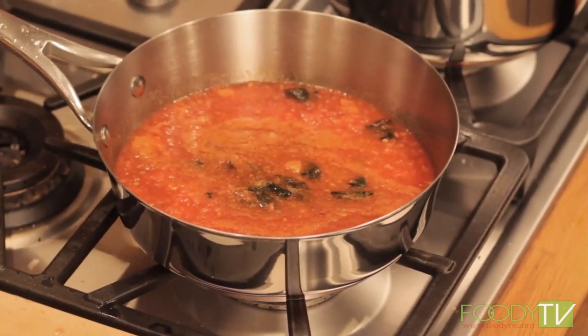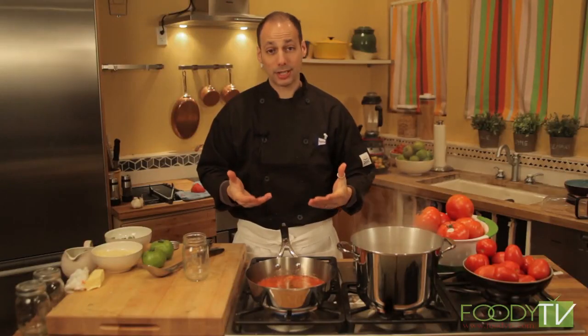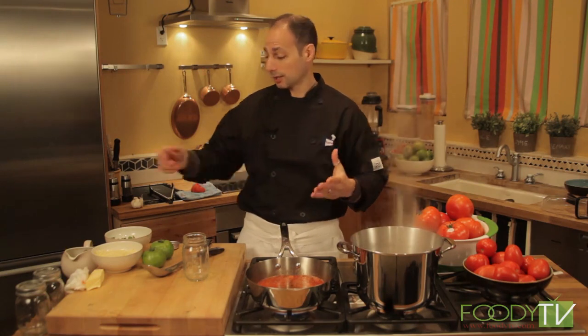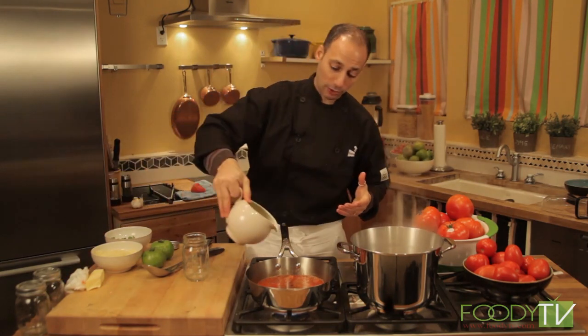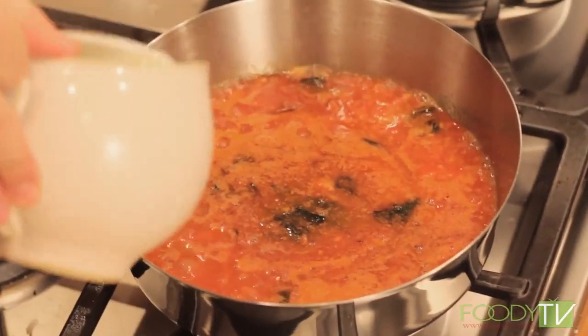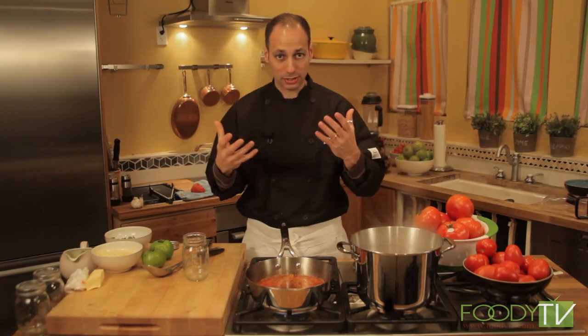Now, when this comes to a complete boil, I look at the top, and what does it tell me? Well, it tells me that there's not enough oil floating off the top. When that happens with my sauce, I like to drizzle a little bit more olive oil on top. You'd be surprised with good quality olive oil what it does to your sauce. It just brings it to life.